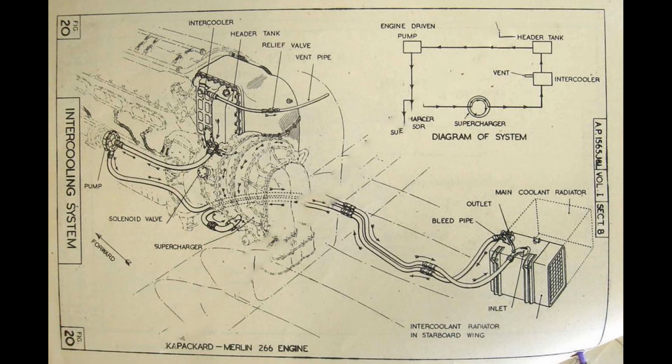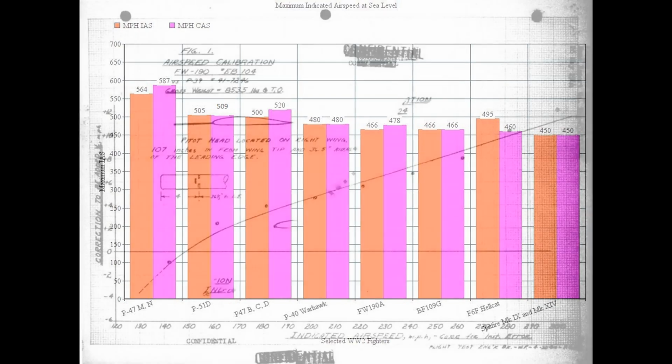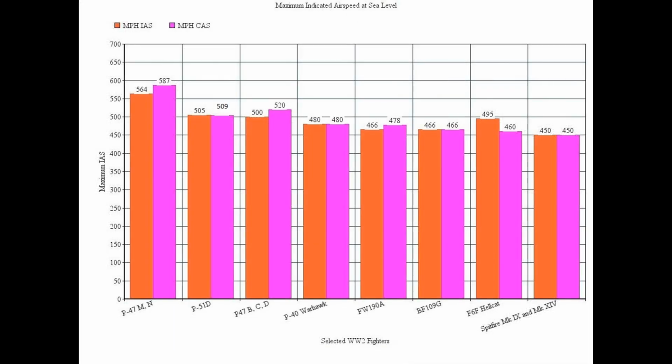Now there's very good data on all of this for the FW-190, and its airspeed calibration numbers are pretty close to the P-47's. So in terms of calibrated airspeed, the 190A models could reach 478 miles per hour. The Hellcat's airspeed indicator actually reads high, thus its calibrated airspeed numbers are lower than indicated. It's a little bit unusual.